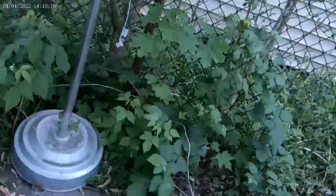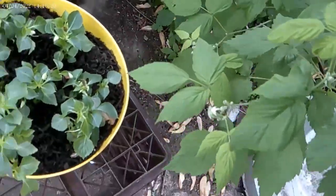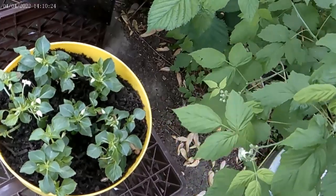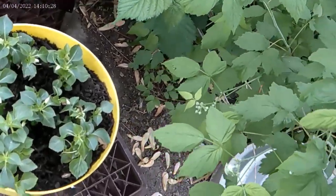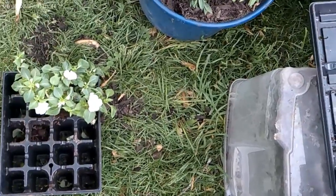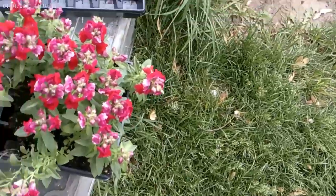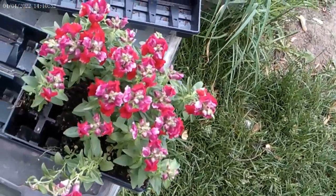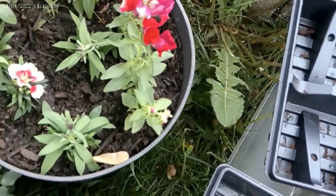These are shady plants, so the umbrella's up. What are these, Honey Bunch? White one? Yeah. These are impatiens. Here's some more impatiens. Here's snapdragons, which are really cool looking. Ooh, what's that? I can't remember the name of it.